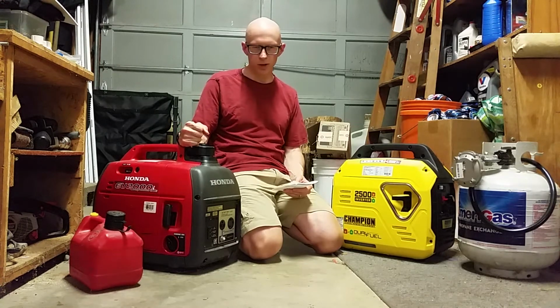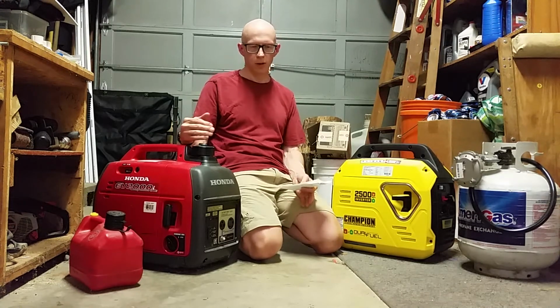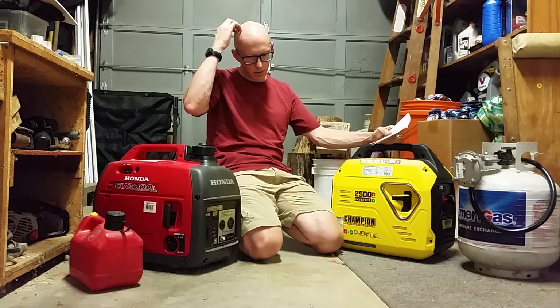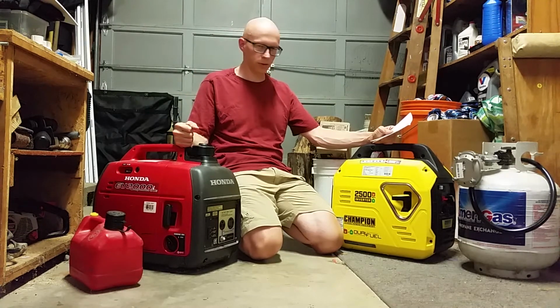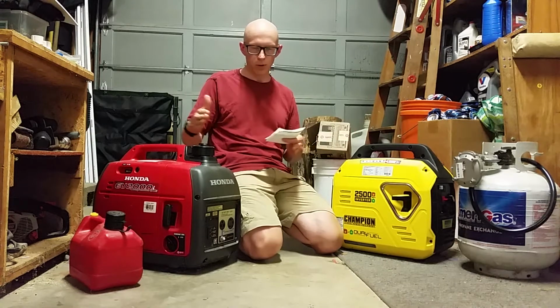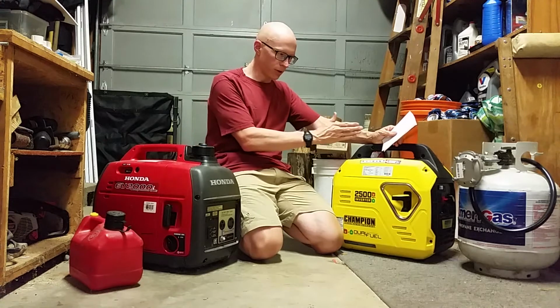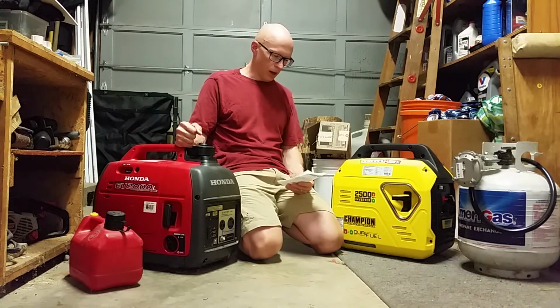I don't think there's any single speed generators out there that can run parallel, but there may be. I could be wrong. But the inverters in these things allow that capability because the inverters can sense and match the sine waves or electricity signals from 2 different generators. And I've seen people run different manufacturers' inverter generators together with each other. I've seen several videos of that, so it can be done. It's not complicated, and it's pretty handy.